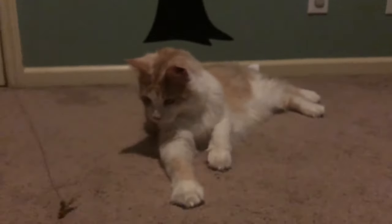Maine Coons are known for being intelligent breeds. I think at 4 years old they have the intelligence of a 2-year-old human. I've heard that. They can be taught tricks and are easily trained.